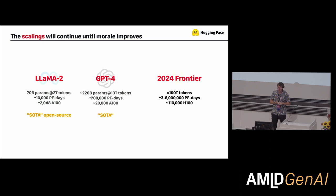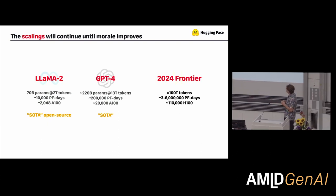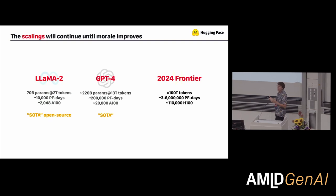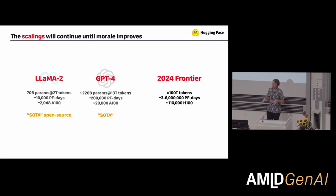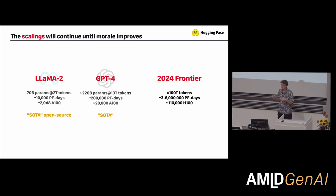And the model that we are going to be concerned about in this presentation, what we are trying to workshop together, is what will be trained in 2024. This will be a model trained on about 100 trillion tokens, about a few million petaflops days, and probably something like 100,000 H100s. This number might seem a bit crazy, but they are very real. There is actually a 100,000 H100 cluster being built right now somewhere in the US, and it is a massive engineering challenge to build a data center that can hold that many H100s and all of the power for it. It's a huge power draw, on the order of 100 megawatts or more.